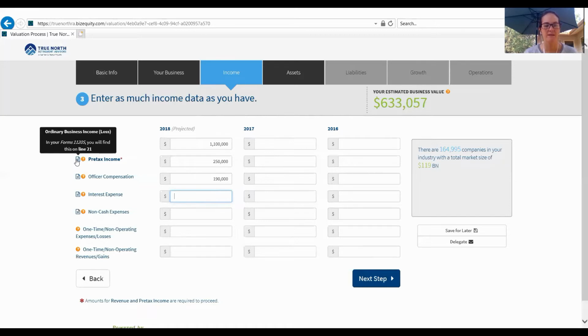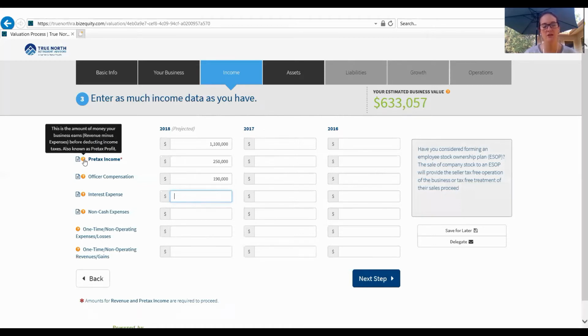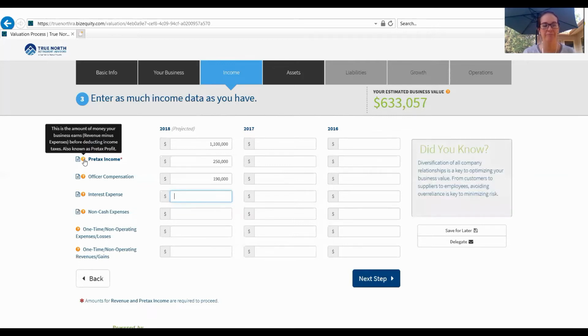The other critical piece here is your pre-tax income. Again, it shows you where it can be found. That's on line 21. And then right next to the form icon, if you go ahead and hover over the orange question mark, and you'll see that each of the line items has that. It provides an explanation for what that data actually means. So in this case, the pre-tax income is the amount of money your business earns, revenue minus expenses, before deducting income taxes, also known as pre-tax profit.